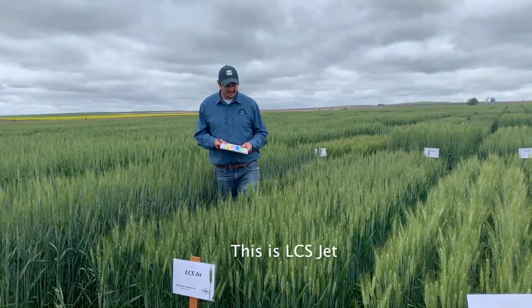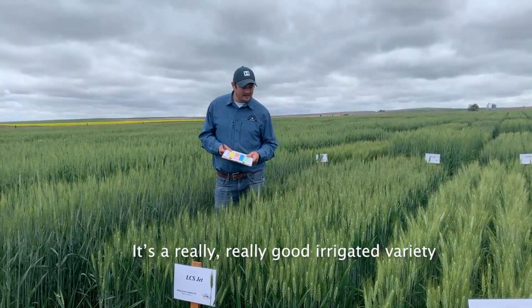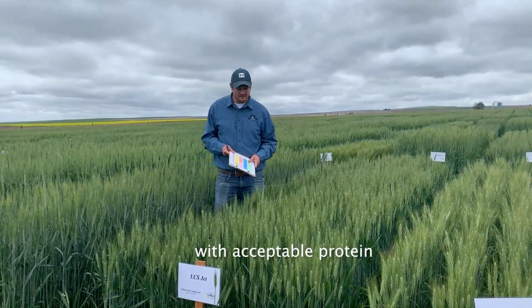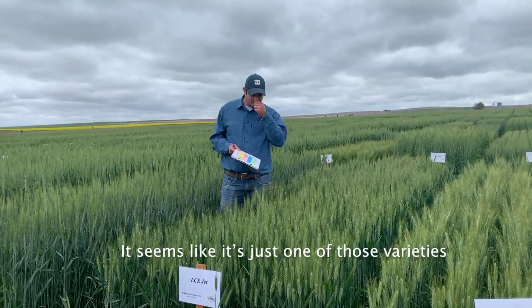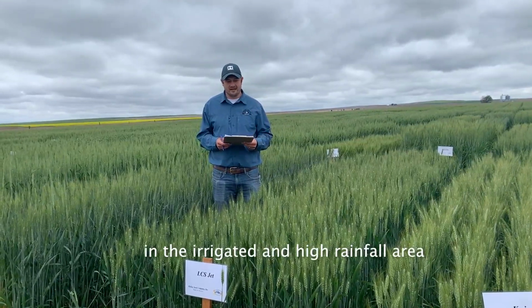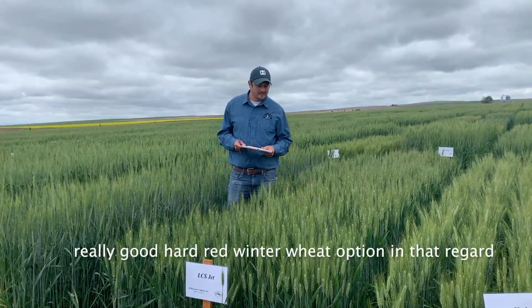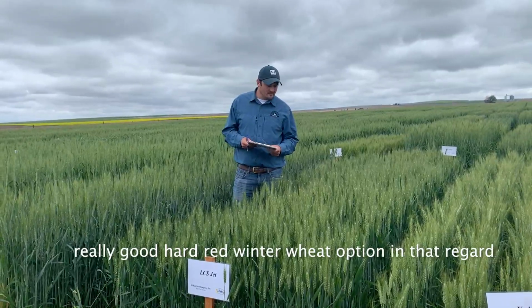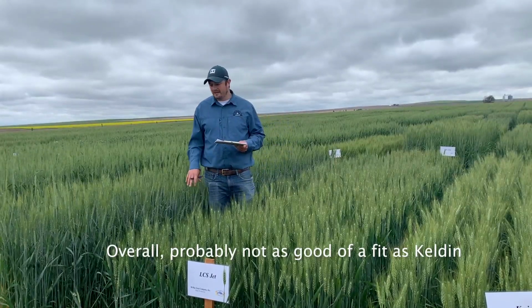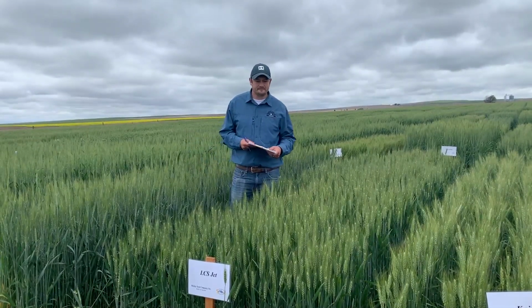This is LCS Jet. It's a really good irrigated variety over the last few years. Yield and test weight's excellent with acceptable protein. It seems like just one of those varieties that has really established itself in the irrigated and high rainfall area. Really good hard red winter wheat option in that regard. Overall, probably not as good of a fit as Keldon in the Highway 2 region though.